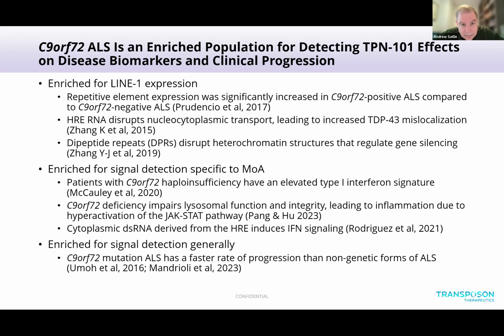C9 haploinsufficiency or loss of function is associated with an increased innate immune activation and inflammatory markers. This is because C9 has some role in tamping down the cGAS-STING inflammatory pathway. And then, of course, in a general sense, we wanted to study a population in a small and relatively short study. And in C9, there's some evidence for having a faster rate of progression than non-genetic forms of ALS, so that would give us a better opportunity to do that.